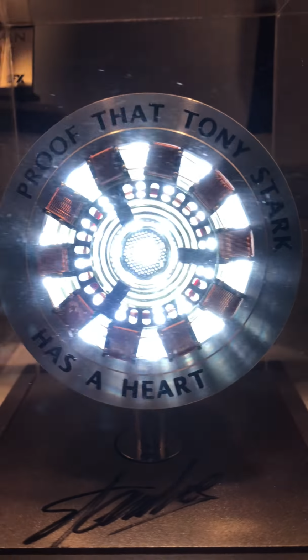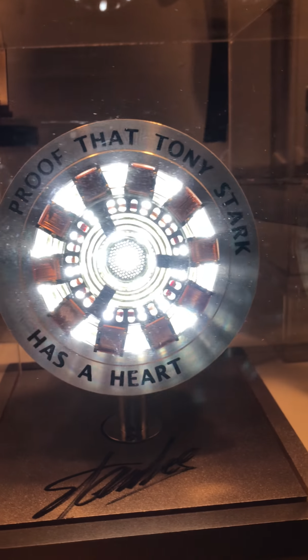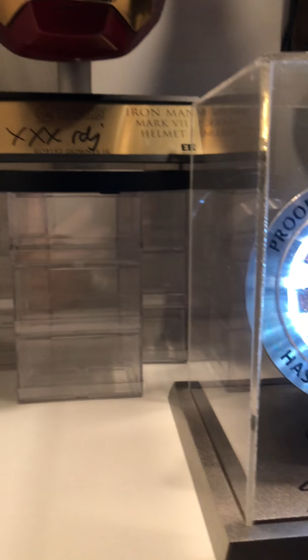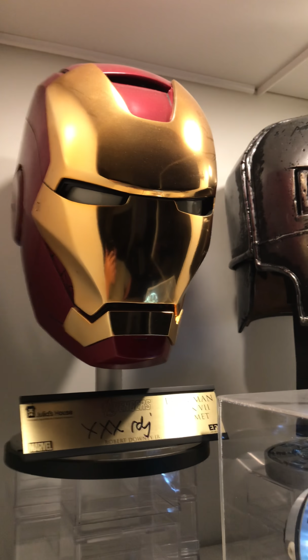They were fairly cheap in the day. I mean, now they've become pretty rare and the prices have gone up. Although King Arts did do a release that's also fairly decent. And then the next piece is the EFX Mark 7.